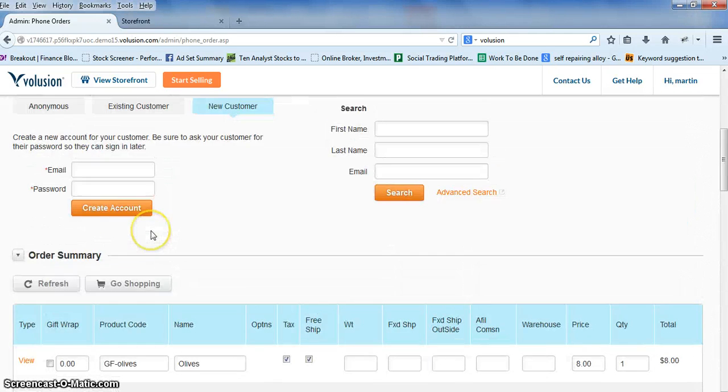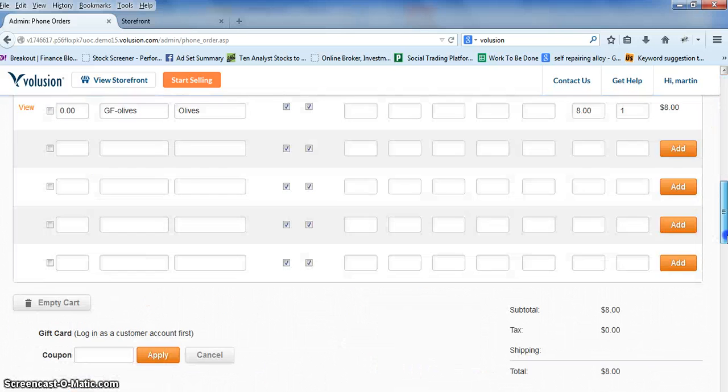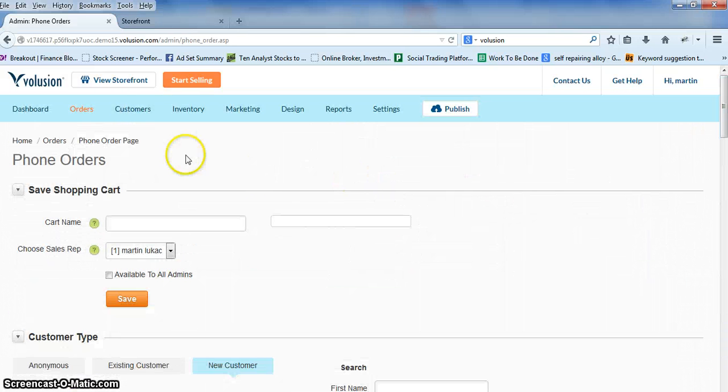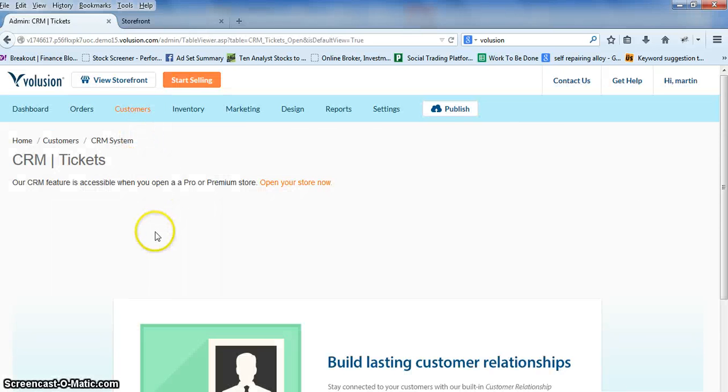The best solution I have usually is to, once you set up and everything's done, you feel comfortable, place one little order for yourself. You can always refine it and see how it all works. It gives you a better overview of the Volusion system, what it offers. Then as the customers, it offers a very well CRM system.